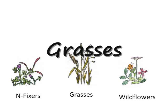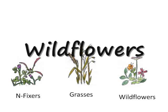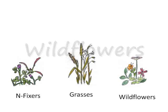The second functional group is called grasses, and you've probably heard of grass and know what grass is. The grass that was present in the meadow is probably not the same stuff that you see in your schoolyard or someone else's front lawn. Finally, the third functional group is called wildflowers. This group includes forbs, or non-grass plants, and did not include the nitrogen fixers because those were in their own group.